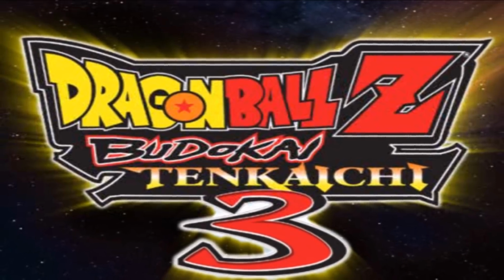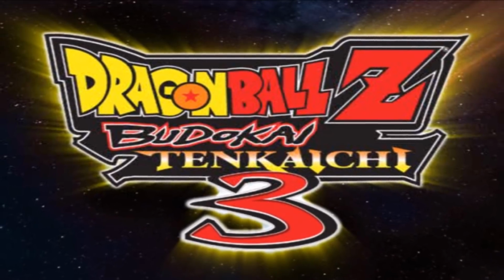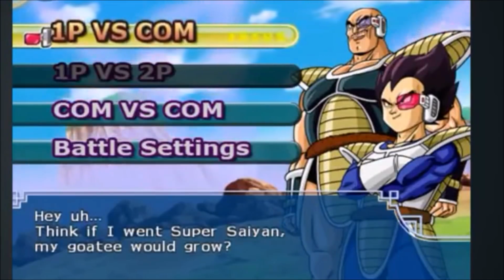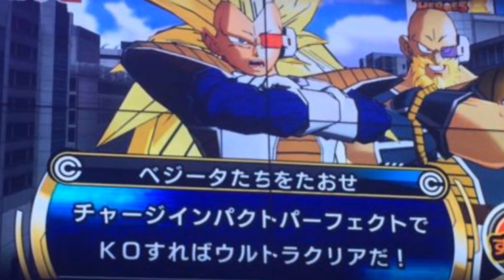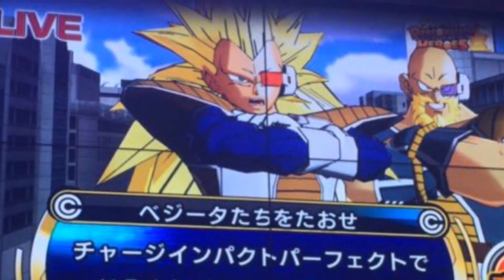When playing Dragon Ball Z Budokai Tenkaichi 3, a Super Saiyan Easter egg can be found in the duel menu screen. When waiting for a couple of seconds, you will hear Nappa saying, "Hey, think if I went Super Saiyan, my goatee would grow?" Funny enough, in the game Dragon Ball Online, a Super Saiyan Nappa with a blonde goatee does exist.